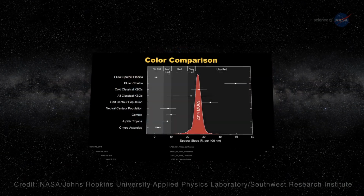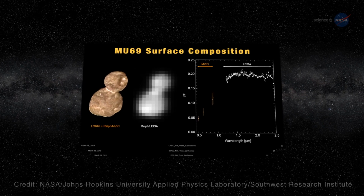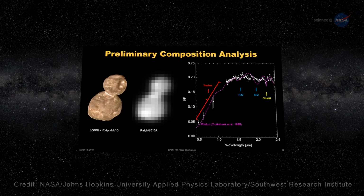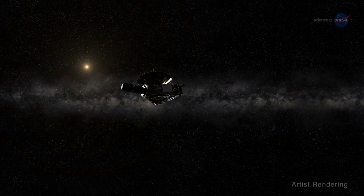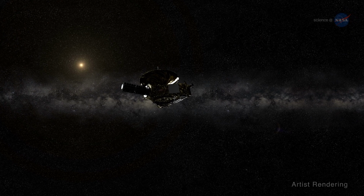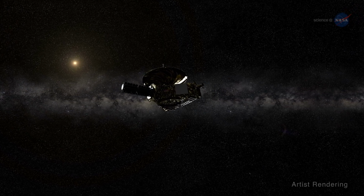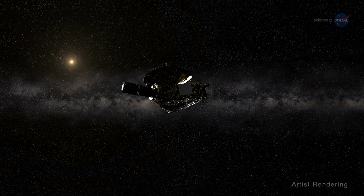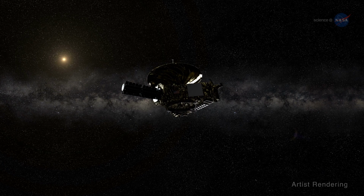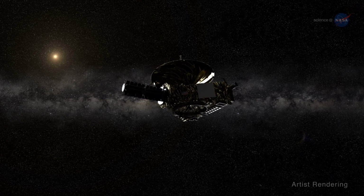Scientists are poring over the information they've received so far, and the data transmissions from the MU69 flyby will continue through the late summer of 2020. In the meantime, New Horizons is traveling farther into the Kuiper Belt at about 31,500 miles or 51,000 kilometers per hour. The spacecraft is now observing additional KBOs and exploring the region's concentration of charged particle radiation and dust within the Kuiper Belt.